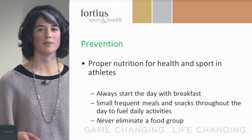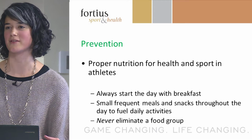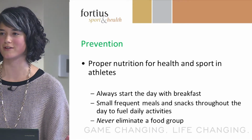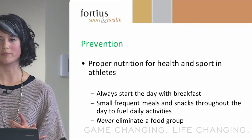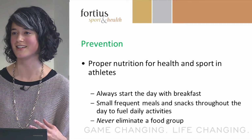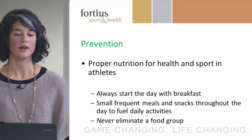I'll start with some of the basics, like always start the day with breakfast. Often there's training sessions in the morning, and it's so common for people just to skip fuel first thing and just run or go do their session. So it is really important to make sure they are getting breakfast because of the calorie requirements throughout the day. It's difficult to meet. And if you skip breakfast, it's even harder to meet. It's taking out one meal.